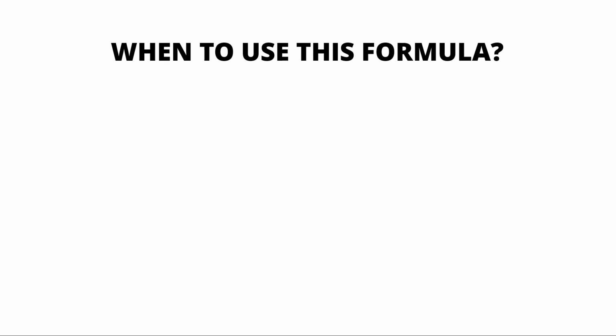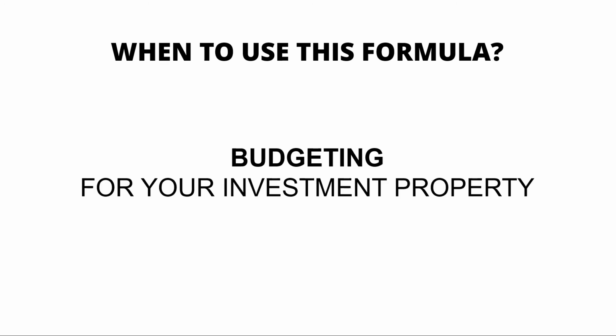We use this formula when we are doing the budgeting for our investment property. When it comes to property investment, we do a lot of research, and one of the criteria is to do the budgeting, to see how much we can afford to buy the property, so that we don't research properties that we cannot afford.